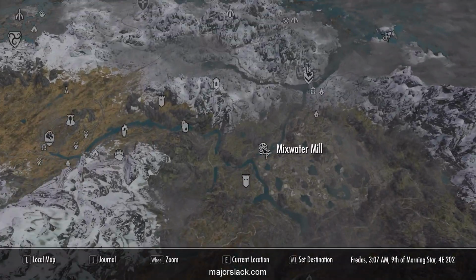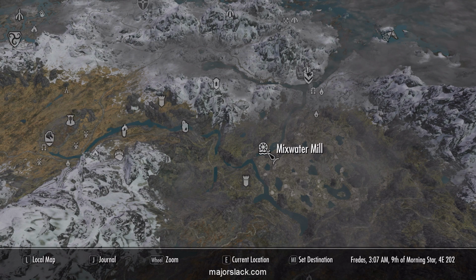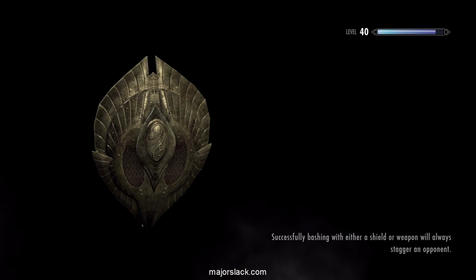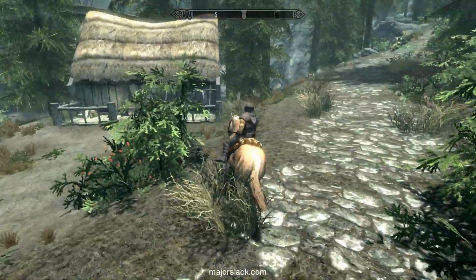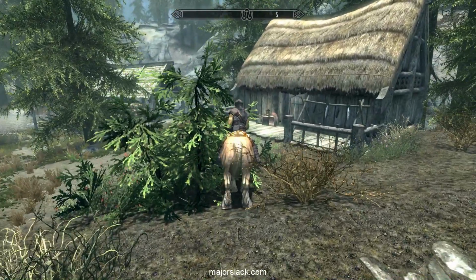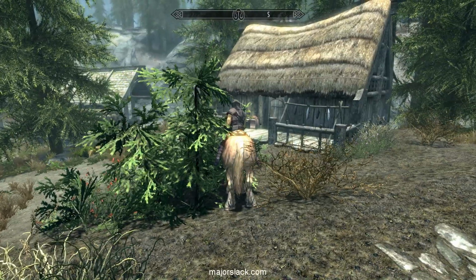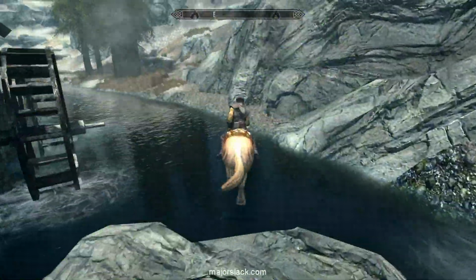Finally, Elder Gleam Sanctuary, which is southeast of Mixedwater Mill, actually due east of Fort Amal. Right, just to give you a reference point. Let's go to Mixedwater Mill. It is during the day, that's great. Get on your horse. And you're looking for the Giant's Camp icon on your compass. See, it's right above Slackula's head. Kind of like southeast. And the cave right next to that, to the left, that's where we're going. It's called Elder Gleam Sanctuary.